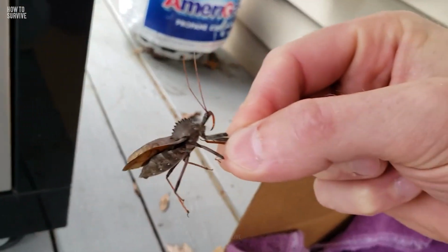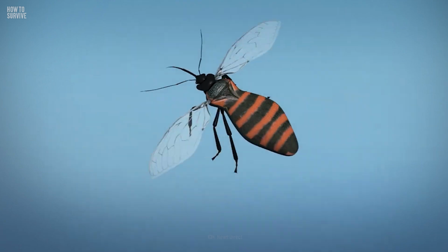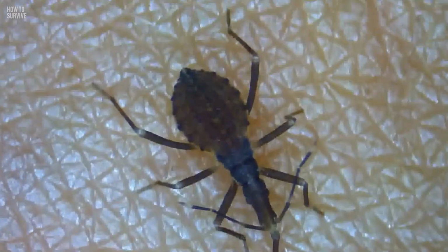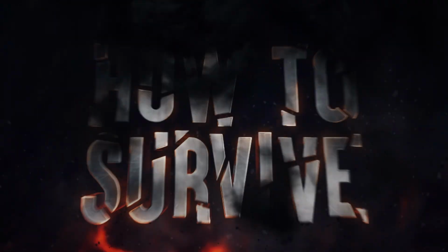You survived an encounter with an assassin caterpillar, but there's still another assassin out there, known as the kissing bug. If you find yourself waking up with bloody bedsheets, then the chances are that a bunch of them have already started attacking you. Want to know how to fight them off? Find out here on How to Survive.